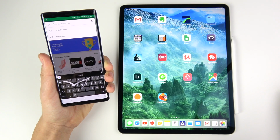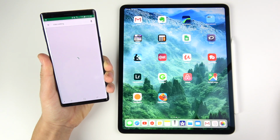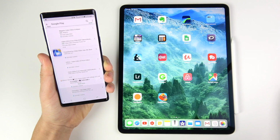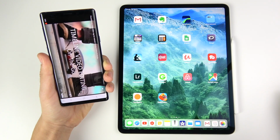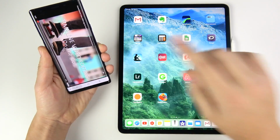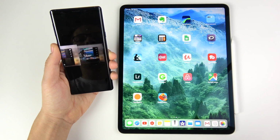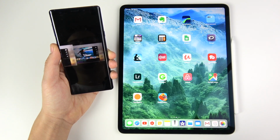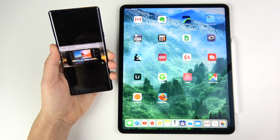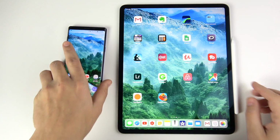So let's go to video editing right here, and we'll click this right here. You can see if you get something like PowerDirector for your device, you can get more precise control over that device. So the Note 9 is definitely something that has very precise control, especially if you plug in a Bluetooth mouse, or you could even plug in a USB mouse. You'll have to do it through a USB-C adapter, but you can still do it. So true mouse support there for the Note 9.